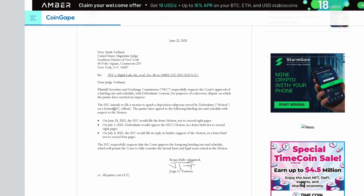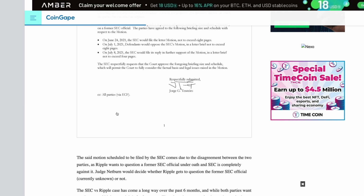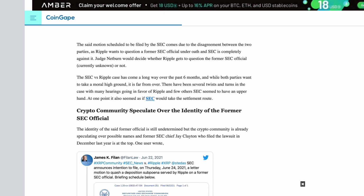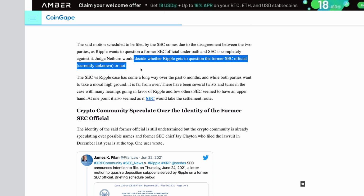But they want to file a motion to quash a deposition subpoena served by Ripple to be able to talk to a former SEC employee, somebody who used to work at the SEC, clearly somebody who's not there today. What does that make you think, right? The motion scheduled to be filed by the SEC comes due to the disagreement between the two parties, of course. Netburn would decide whether Ripple gets to question the former SEC official, currently unknown, or not.